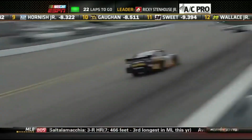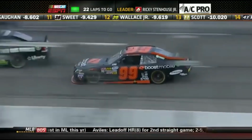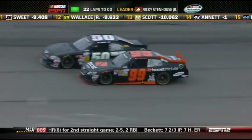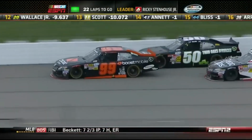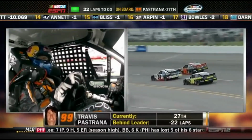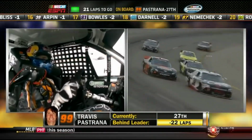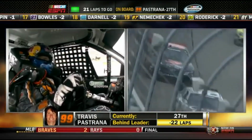Travis Pastrana has just returned to the race. 22 laps down in 27th spot. What was the diagnosis, Mike? Yeah, as we mentioned when he first pulled down pit road, he thought it was an electrical problem. Scott Cipollone checked just about everything he could. They pulled it into the garage and they diagnosed it as a broken fuel line. They've obviously remedied that and returned to the racetrack.